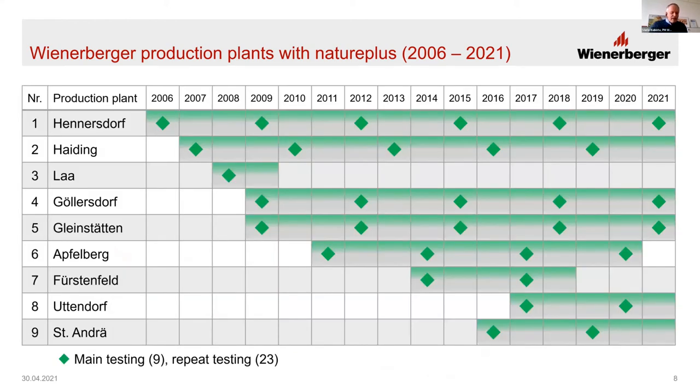Here an overview about the plants with the main and repeat testing. And you can see here that our first plant had its main testing in 2006. And this means that the preparations for this main testing started in 2005 and that natureplus came into my life in this year and also in the life of Wienerberger. And in total, nine main audits and 23 repeat audits have been carried out so far.